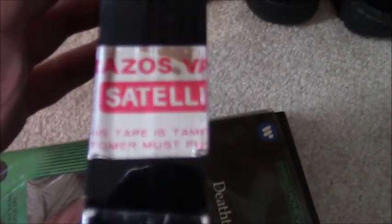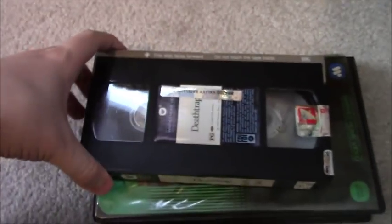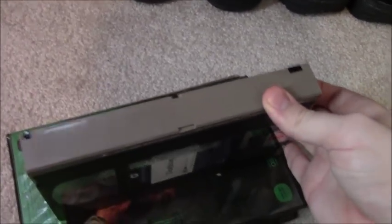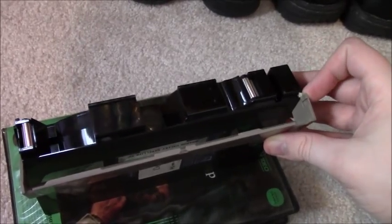Unfortunately, I can't really fix it because there's two rental stickers right on the side, which means it'll be a pain in the butt to open. But I might try to fix this tape sometime still. Well, that's kind of a bummer actually. But I'll still keep this tape just for fun because it is very rare.